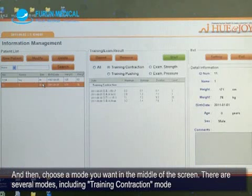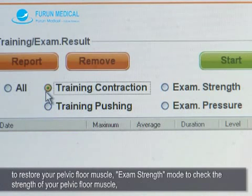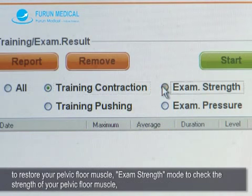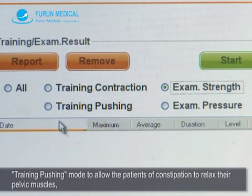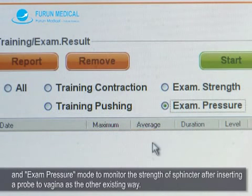And then choose a mode you want in the middle of the screen. There are several modes, including Training Contraction mode to restore your pelvic floor muscle, Exam Strength mode to check the strength of your pelvic floor muscle, Training Pushing mode to allow the patients of constipation to relax their pelvic muscles, and Exam Pressure mode to monitor the strength of the sphincter after inserting a probe into the vagina as the other existing way.